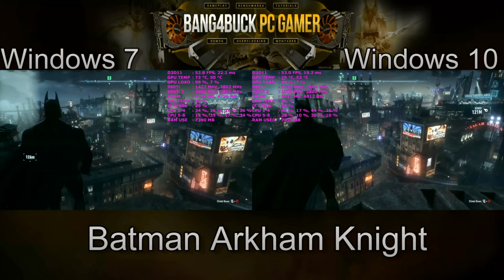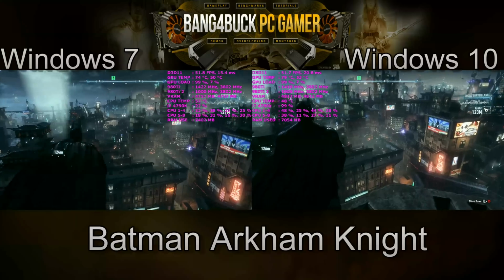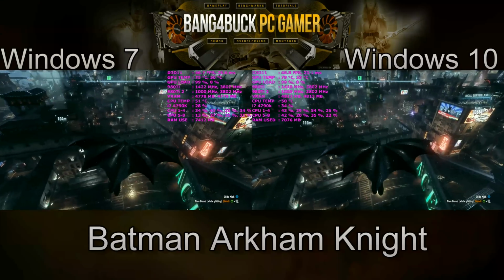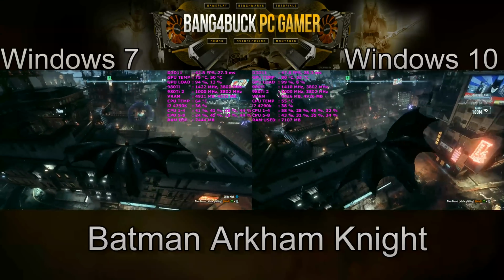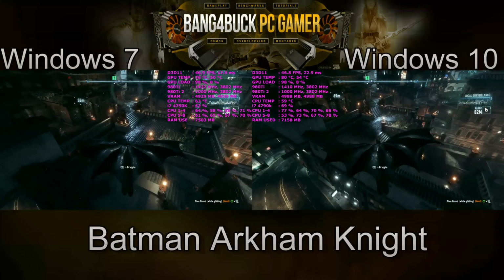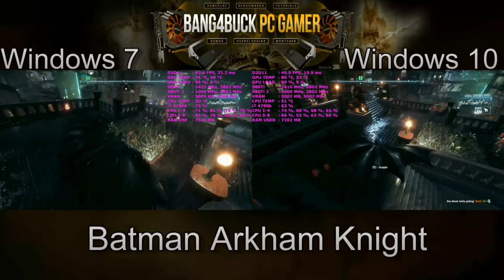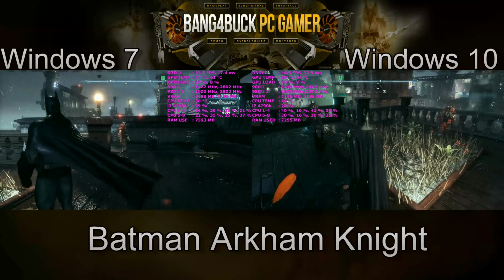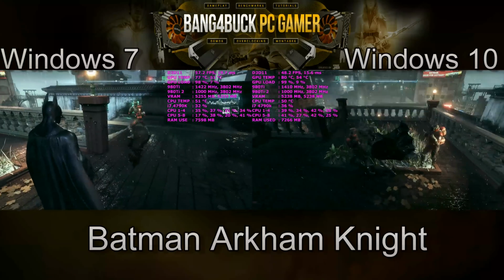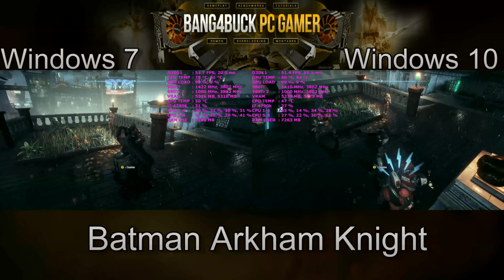So Batman Arkham Knight is up and running now, and as you can see I have it on Windows 7 on the left and Windows 10 on the right. I do want to note that both systems were using nothing in the background. Literally the only things running on both systems were Steam and Batman Arkham Knight itself.